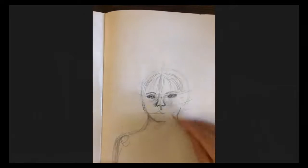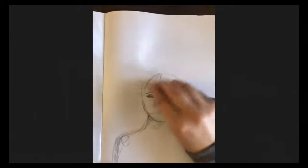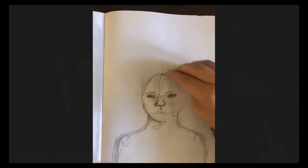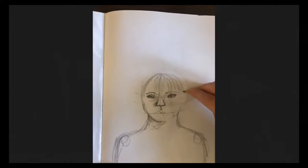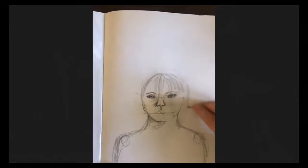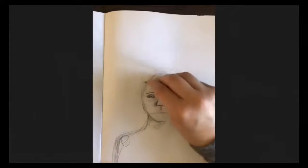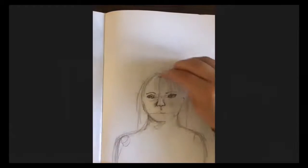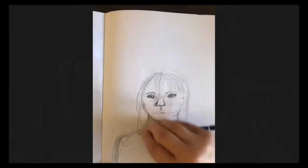All right, let's just get a few more things here. Here we go. And I'm just going to draw a little line to show my hair. All right. And then I'll just adjust.